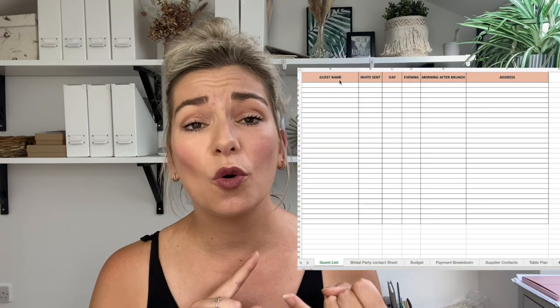So another paid product that is very good value for money is our wedding planning toolkit. This spreadsheet is a 6-tab spreadsheet, and it's sold at literally just $7.99. So very, very affordable. And it has six different tabs so you can track your budget.